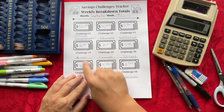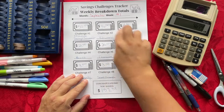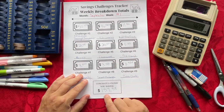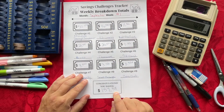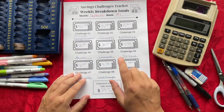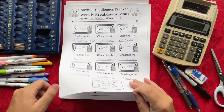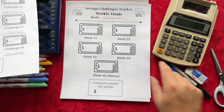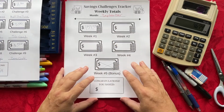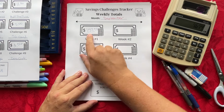After I added all of those totals up, that gave me a grand total of $157.58. Now that I have that total on this breakdown tracker, I'm going to carry this total over to this tracker, and I will put that in week 1 since that's the week that we're saving for.